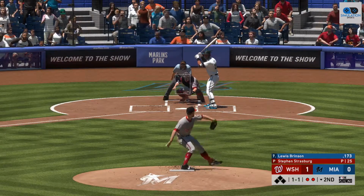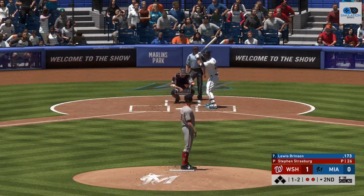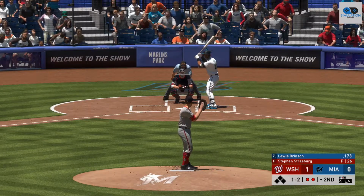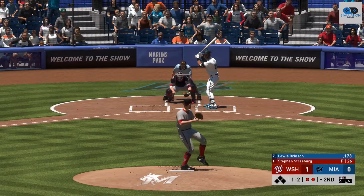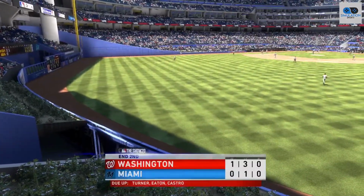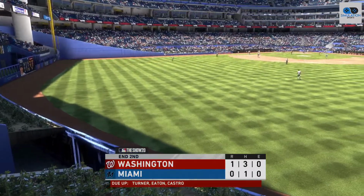In now, Lewis Brinson. Good fastball as he gets the swing and a miss. Now a curveball in there. Strike 3 called, and the inning is over.